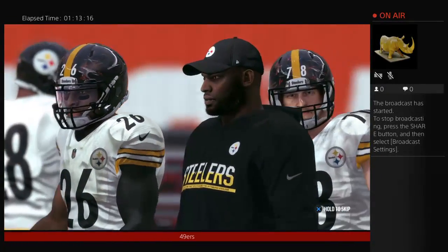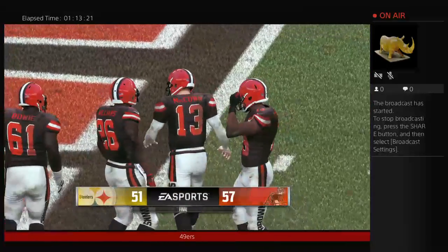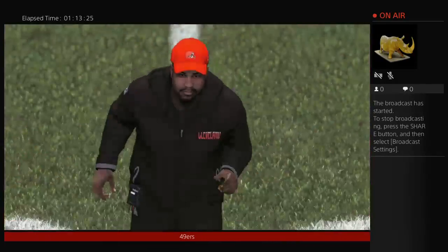Well, you never know what you're going to expect when you come to the stadium to call a game. Sometimes you get good ones. Sometimes you get bad ones. Sometimes you get great ones. And that's what we had here. What an exciting finish on that last big play.